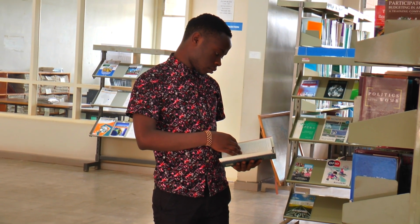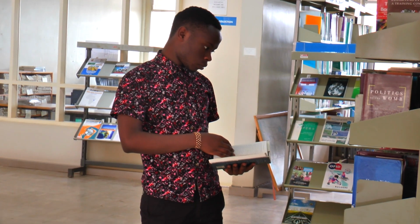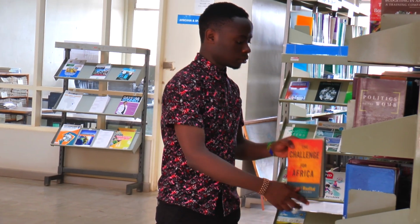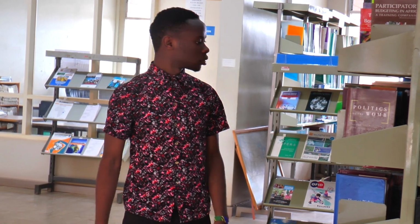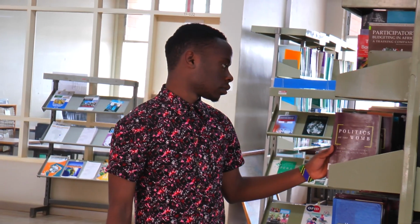The library is separated into two floors. The ground floor is used for group discussion, while the upper one is used for personal study. Both have high-speed internet, which makes it easier for students to study.